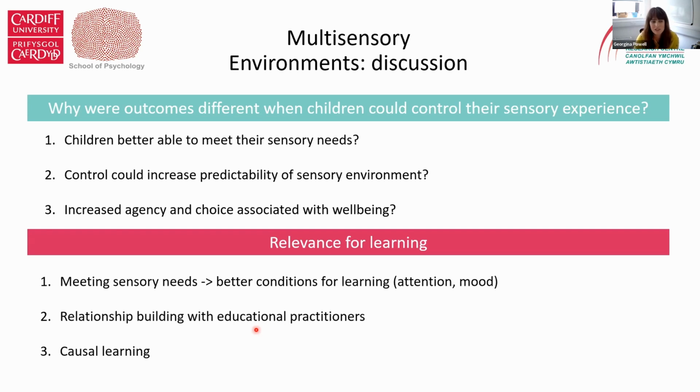So what's the potential relevance for learning? Well, as I said previously, meeting sensory needs is likely to create better conditions for learning. So we found some potential evidence of this in terms of attention in our study, and also the practitioners talked a lot about mood and affect being influenced by being in the sensory room and controlling the stimuli as well. These conditions will help to create better relationships with the practitioners. Better relationships are likely also to lead to better conditions for learning. And also, there's a lot of causal learning that can happen in a sensory room, just cause and effect. I press this button and I get this response back, which could be really useful for some children.